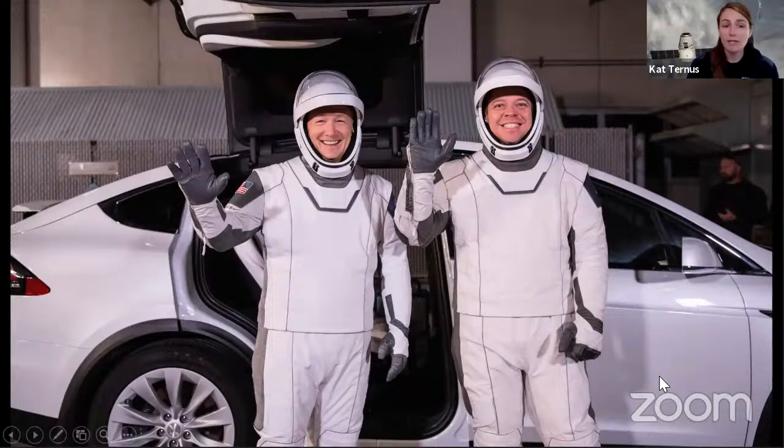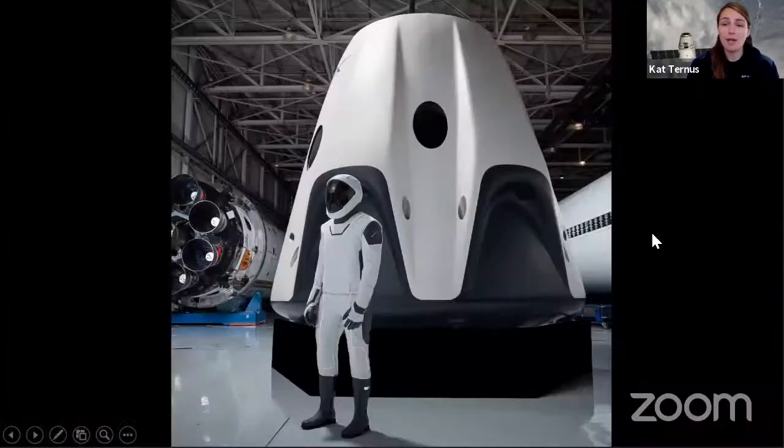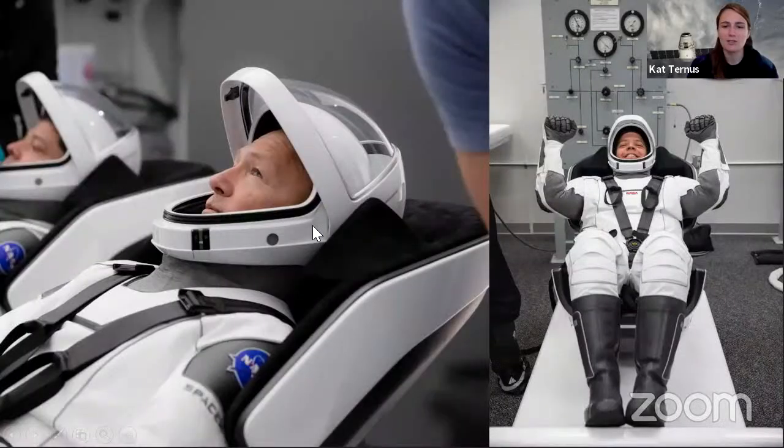It's also very lightweight. The iconic pumpkin suit from the shuttle era, the Advanced Crew Escape Suit, weighed about 28 pounds, and this suit alone weighs about 20 pounds. So that 8 pounds less can really make a difference in egress. If you show the next image, Ryan, you can see how you can get away quickly if it's a little lighter.